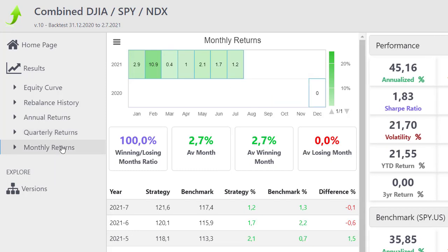Now, when we're looking at the monthly returns here, we can see, and this is actually not the normal, we usually have a minus month once in a while, but up until now this year we have had all green months. We actually had the February that was 10.9%, which is quite amazing. Let's just keep up this speed the rest of the year. That could be quite interesting.